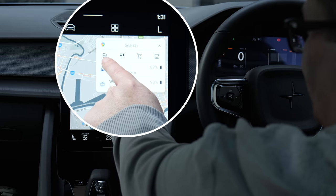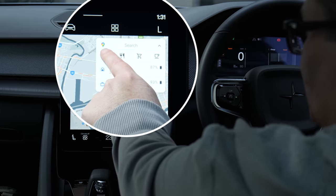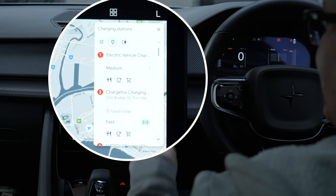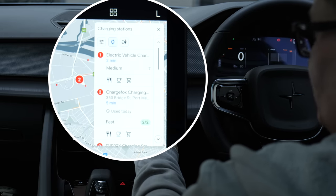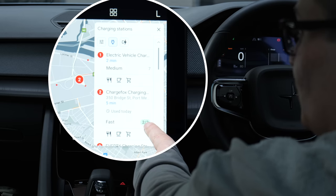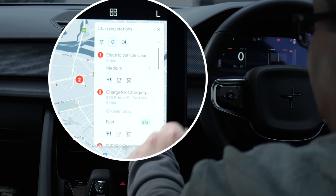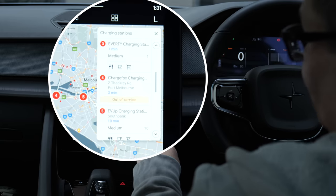So that's pretty straightforward. But I don't even need that, because if I actually just go into the normal maps, you can see up here you've got charger, food, and they've put charger there first. If I tap on that, Google Maps will go and try and find as many chargers around here. And some nice features. So for example, the ChargeFox one, it shows me that two out of the two are available, which is nice. It also shows me one of them is out of service. So win some, lose some, ChargeFox.